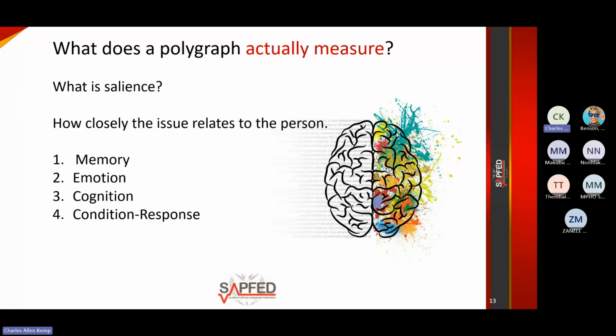The innocent person, if we walk the crime with them, will know they had nothing to do with the wallet being stolen. They will have no memory of the wallet being stolen. There will be little emotion involved in the matter under investigation. There will be little cognition because once they realize that they did not steal the wallet, there's not much to think about. They know they're telling the truth and that's the end of it. And there's no conditioned response.